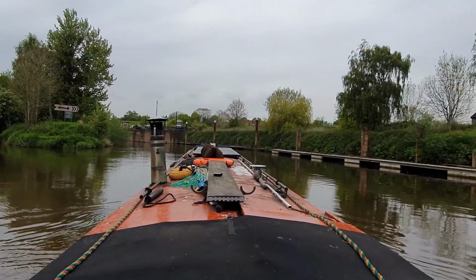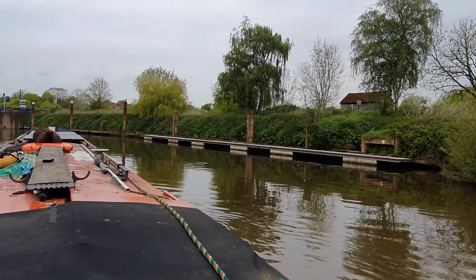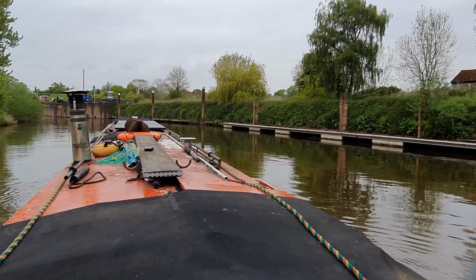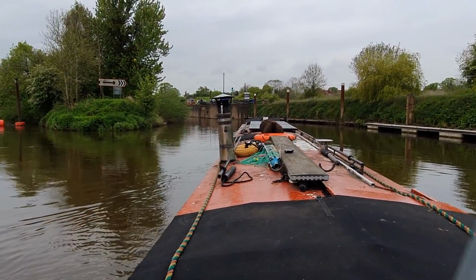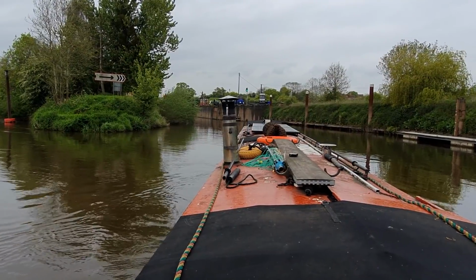There's your landing stage for when the lock isn't ready for you. Or if you come down here and the lock's closed, you can stop overnight down there. You'll have to lock through. It's not a mooring, so you have to lock through first thing in the morning.